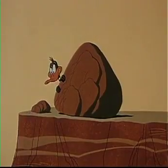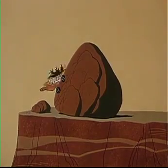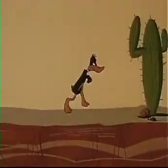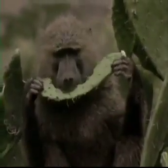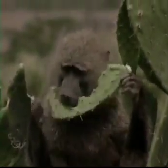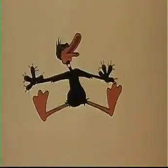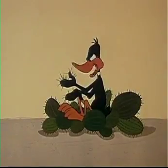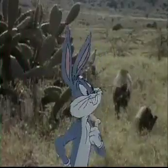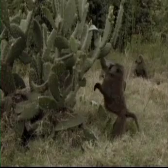Those baboons are making that cactus look delicious. I'm not hungry for cactus anymore. But those baboons sure are hungry. They just love cacti.